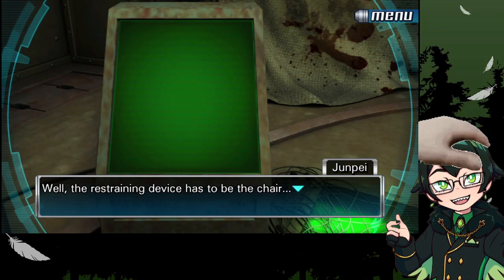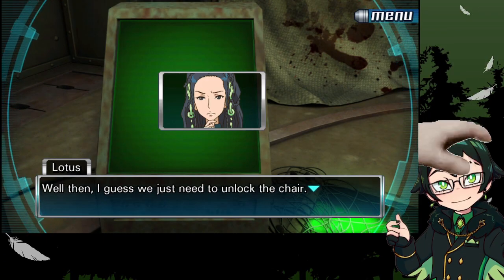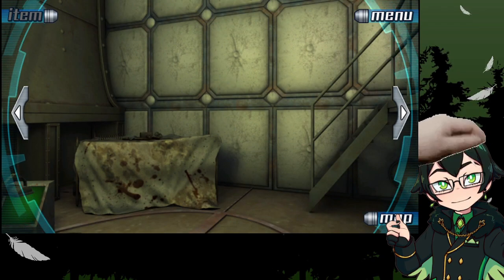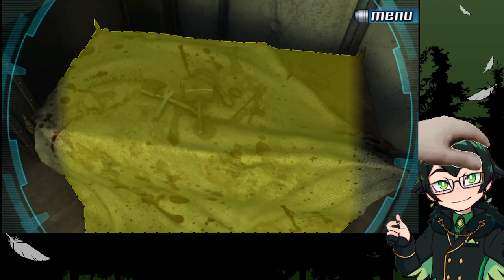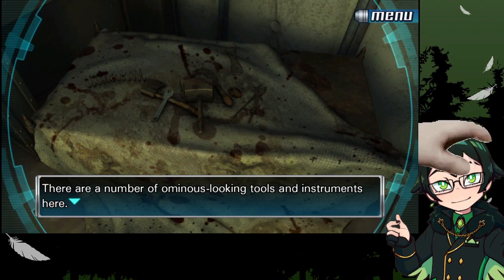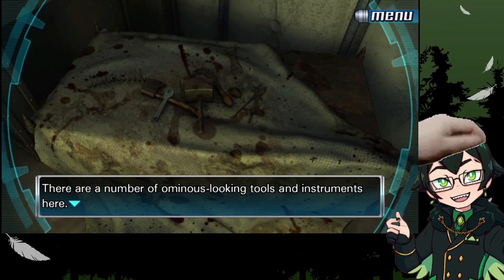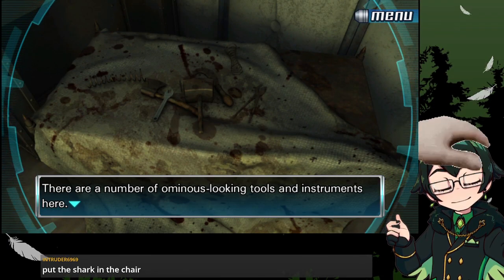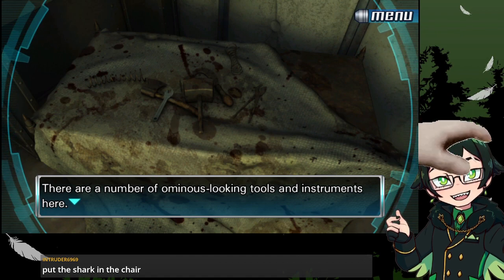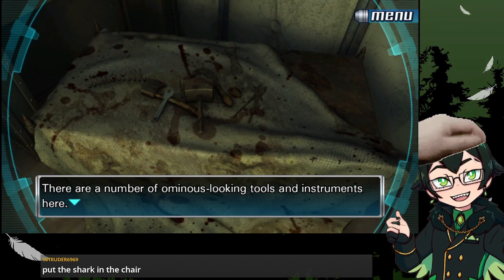Oh boy, do we have to get in? Well, the restraining device has to be the chair. Well then, I guess we just need to unlock the chair. Yeah, but we don't have a key. Let's look over here. There are a number of ominous-looking tools and instruments here. Okay, well, first of all, there's just some springs. Then we got a hatchet and a wrench. A really big hammer. Like a sickle, I think? And then pliers.